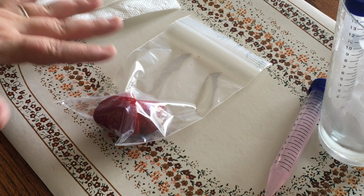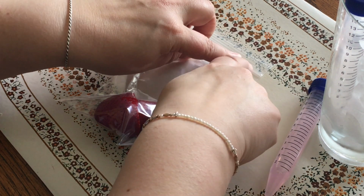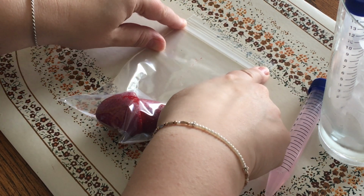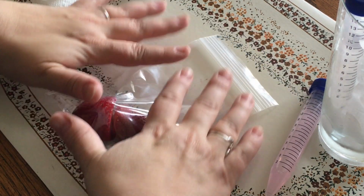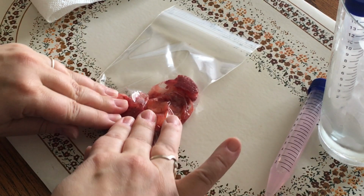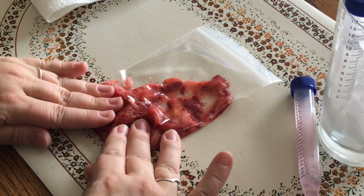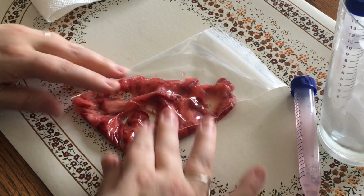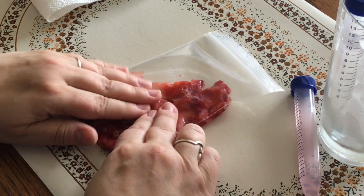Now, you probably want to have some sort of placemat down just in case you have some sort of an accident where the top of the bag isn't sealed perfectly and something squishes out the top. But once you've got it on your surface, you're just going to start to literally press. And every time you feel a little lump of strawberry, you're going to gently smush it. That's my technical scientific term. You're going to smush it and break it up.